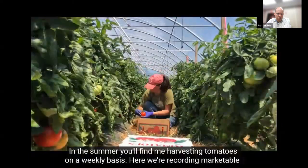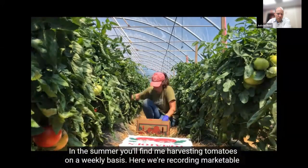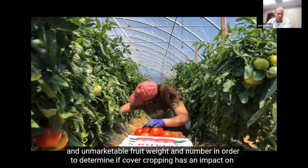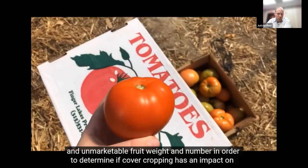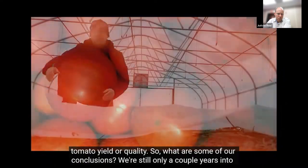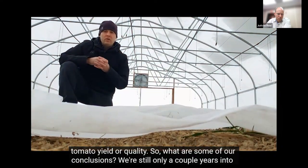In the summer, you'll find me harvesting tomatoes on a weekly basis. Here we're recording marketable and unmarketable fruit weight and number in order to determine if cover cropping has an impact on tomato yield or quality. So what are some of our conclusions?